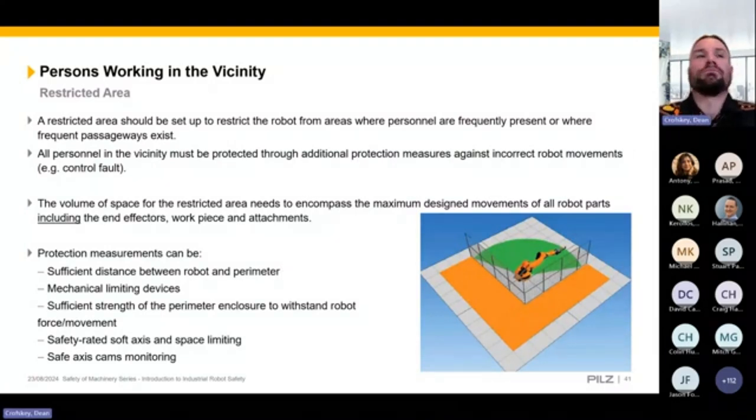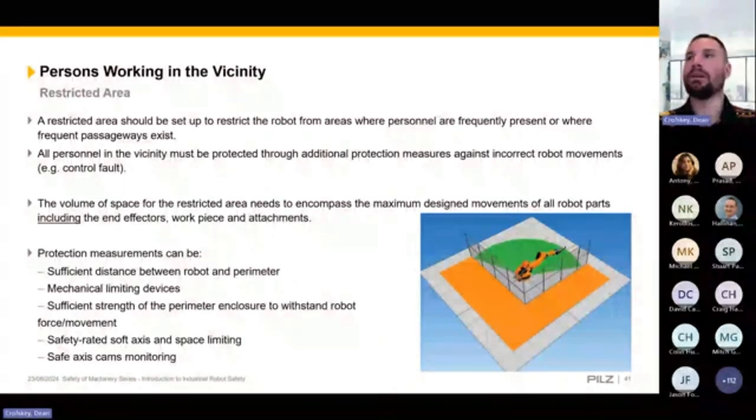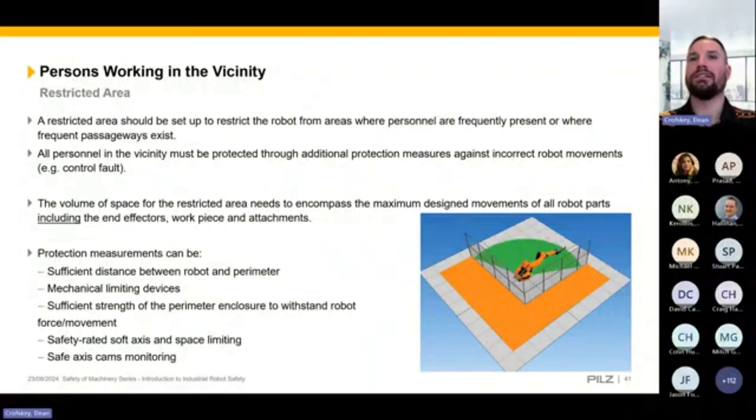Restricted area. So again, one of the spaces that we looked at the start of the webinar was our restricted area or restricted space. It should be set up to restrict the robot from areas where personnel frequent presence, a passageway, for example. We will need to provide additional protection against incorrect movements of the robot. We need to ensure that our restricted space restricts the robot, but also the end effectors and any work pieces or material that could be attached to our end effector.